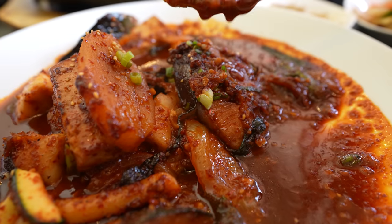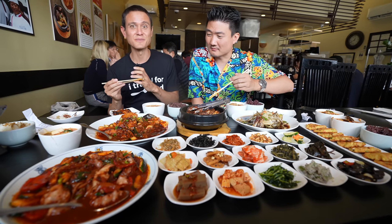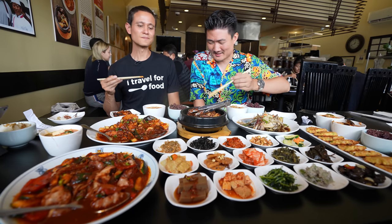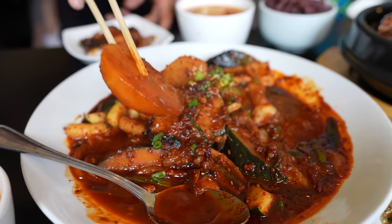He layers in the flavors. They're all evident, they're all in there. The pepper flakes, bean pastes, the sesame seeds. Oh man, yeah. And you haven't even tried the radish yet. Oh yeah, the radish is a must in here. I love the way radish is used in Korean cooking.